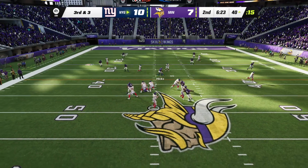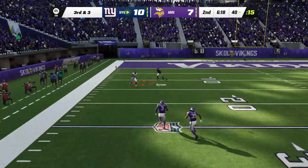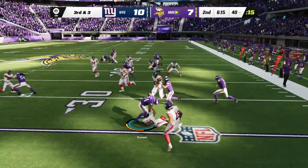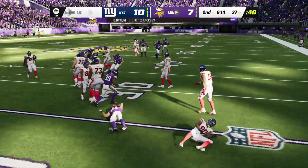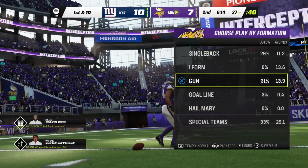Here it's 3rd and 3. Looking to throw. Jones. Forced out to his left. A throw for Galladay is going to be intercepted. Picked by Cameron Bynum. And the Vikings force the turnover. They'll take over at their own 27.